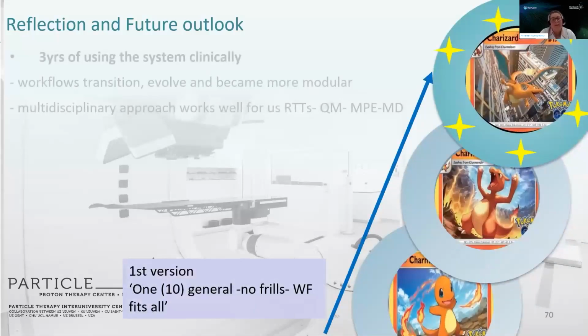Much like in the Pokemon 'gotta catch 'em all' world. So we started off with a younger product in terms of RayCare workflows and maturity. And as a center, we were also not an experienced user as we are now. So both in maturity and evolving on the RayCare side and on our side, we moved towards a more advanced state where we are now.